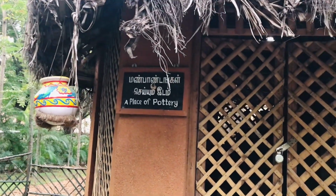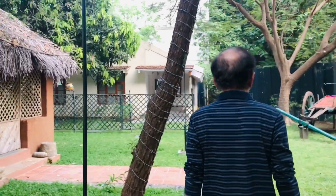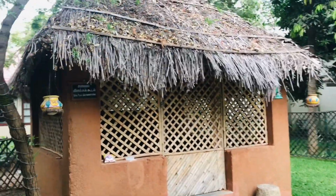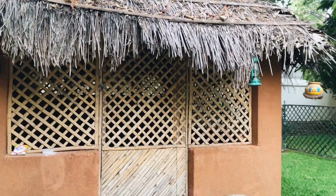This place of pottery is where the guests enjoy their time learning and making their own clay pots. It's a great opportunity to bring your children as well as even the elders in the family to experience the culture and heritage.